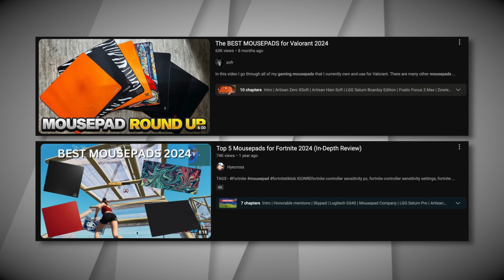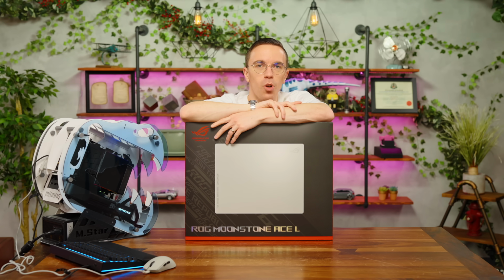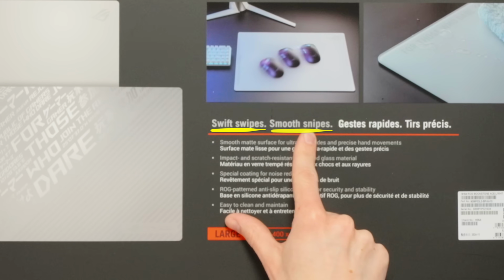What do you mean by that? For FPS, actually having a lot of surface area is a pretty common thing. Wait, so you want me to try low DPI and maximum arm movement? So you could do very fine motor movements? Yeah. Swift swipes, smooth snipes.